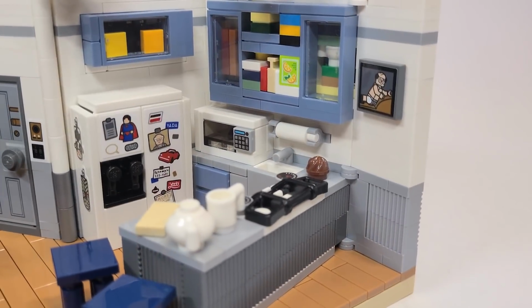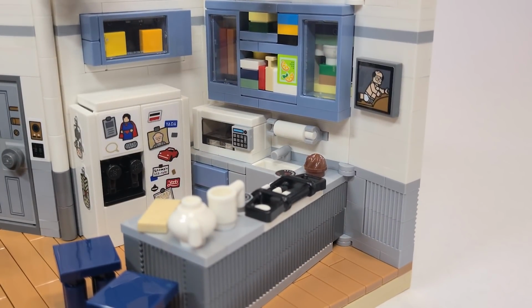We've got some really cool cabinets. I love all the stuff included in the inside there, like cereal boxes, orange juice.